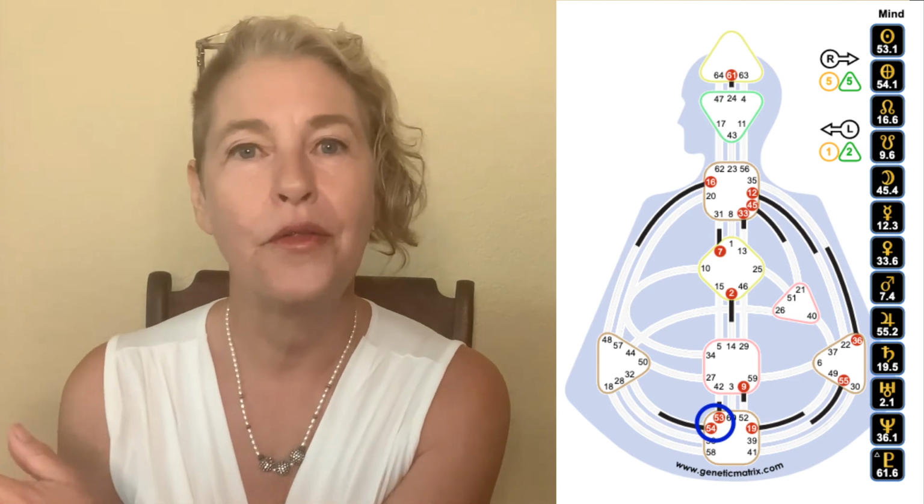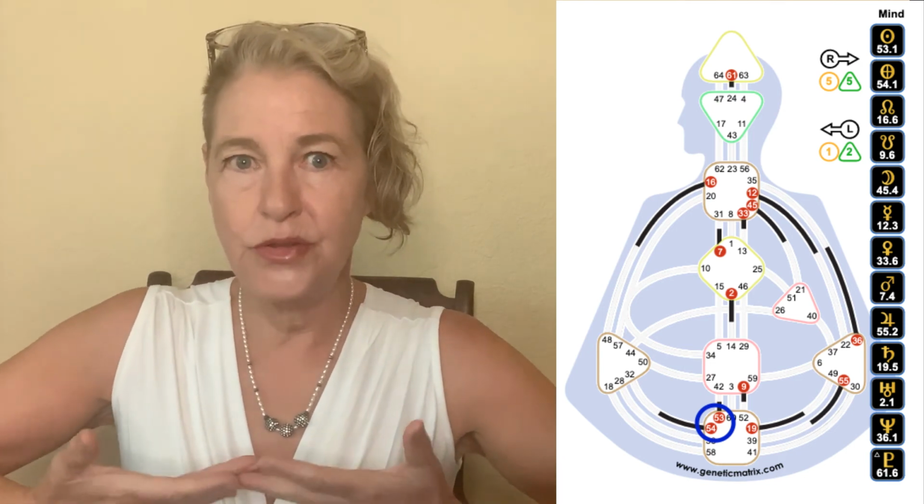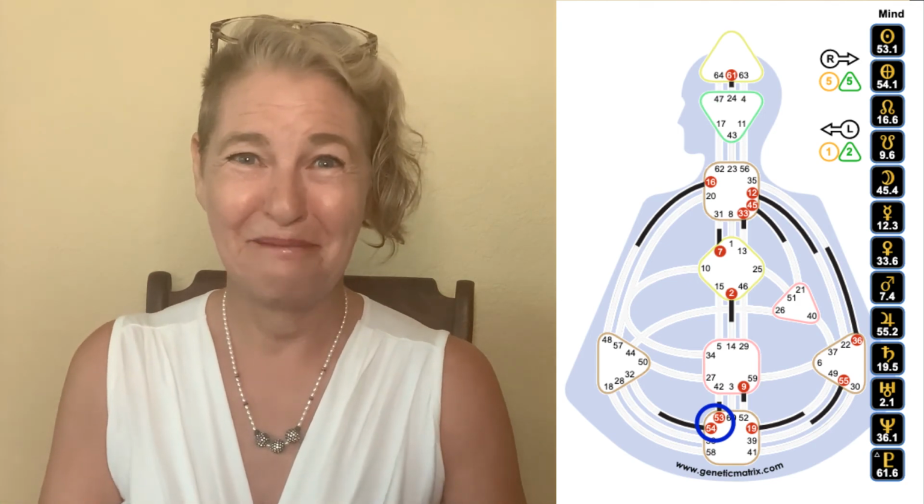So Jupiter is your friend. You want to make sure that you don't go into excess, because Jupiter can also make you overeat and overdrink and kind of over party. So you want to make sure that you don't go down that pathway. But letting that energy of expansion really help you to elevate your energy and expand your sense of possibility.